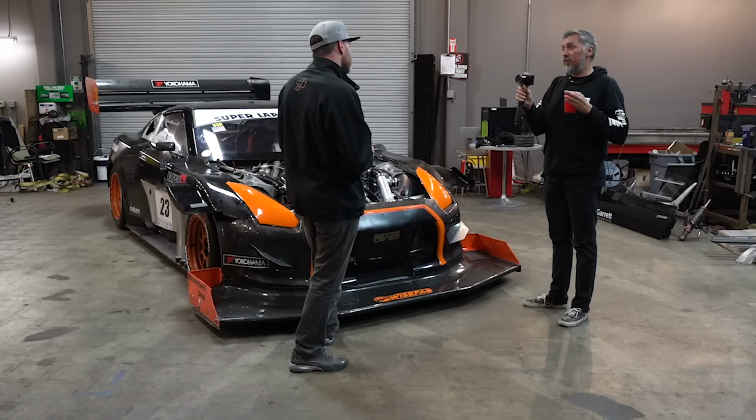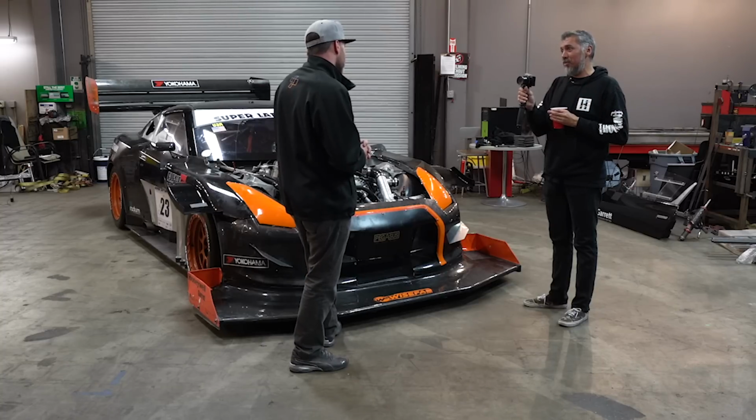longer stroke connecting rods, bigger pistons, stroked out motor, and now you're running, essentially, you ran a 3.8 liter stock rod. Yeah, less than stock compression. So everybody laughs at us.